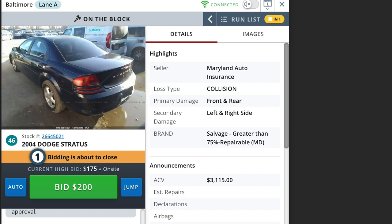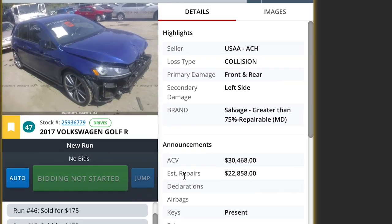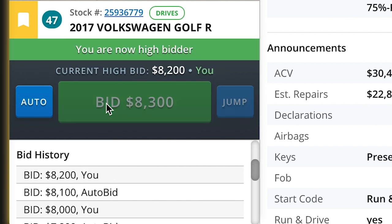Yes. Cheap cars like these, usually junkyards buy just to have for parts. And see why I said earlier, these cars go so much faster. We're just going to bid the crap out of this thing because we just got to buy it.